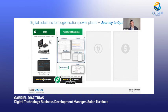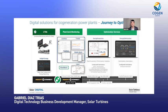plant monitoring services and products that will help us to acquire all this data and information. In the end, it will bring the possibility to start using optimization algorithms that may have different types of objectives, like financial optimization. It can be a sustainability optimization. It can be set depending on what the customer or the operator requires in their power plant.